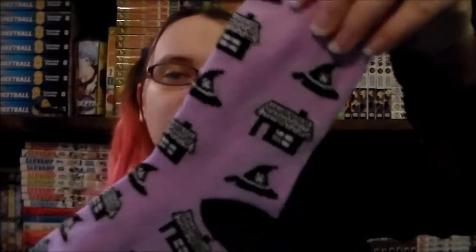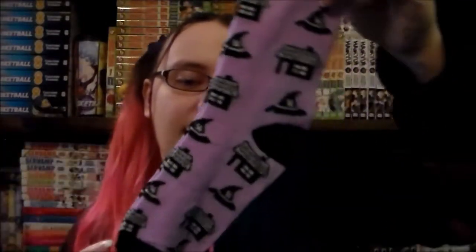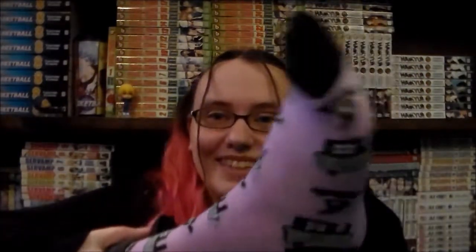I officially hate these little plastic tabs. They never want to come off. So these are the socks. They have little houses and witch hats on them. And I'm not a real big sock person, and if I do wear socks, they're like ankle socks, but I'm going to try these on. They're really cute and they fit my little feet. It's actually very, very hard to find socks that aren't ankle socks to fit my feet because I wear a size 4 in kids.